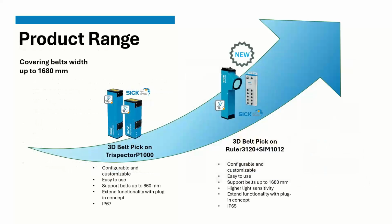Product range, we're looking at either the Tri-Spector, which is the lower end, and then we have the new Ruler product that will tie into a vision controller right there. You can see doing the same thing, we're running the belt pick AppSpace app. This extends some functionality, but gives you that simple to use interface.